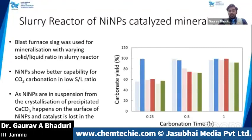So this is a work that was done at KU Leuven, and what they had done was they had a slurry-based reactor, and what they tried to do was convert CO2 to carbonate using calcium oxide as a raw material source, which is one of the major products coming out of the steel plants as a waste material. And they found that as they had these nanoparticles in, they had better yield efficiency. The ones that you see in dark blue are the efficiencies for the ones wherein you're using the nickel nanoparticles, whereas the ones you see in green do not use the nickel nanoparticles.